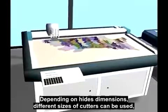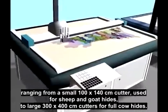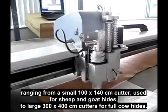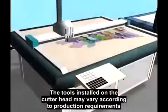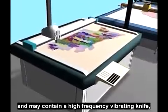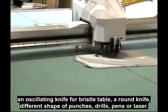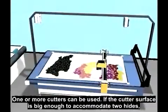Depending on the hide's dimensions, different sizes of cutters can be used, ranging from a small 100 by 140 cm cutter used for sheep and goat hides, to a large 300 by 400 cm cutter for full cow hides. The tools installed on the cutter head may vary according to production requirements and may contain a high-frequency vibrating knife, an oscillating knife or bristle table, a round knife, different shapes of punches, drills, pens or laser. One or more cutters can be used.